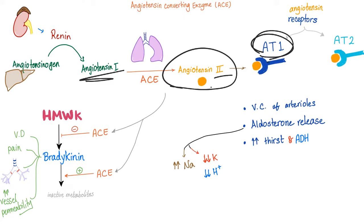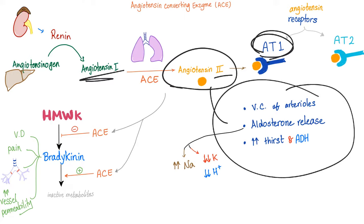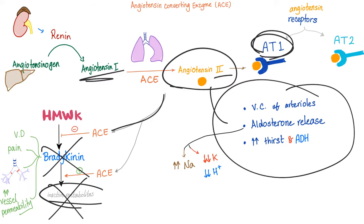And angiotensin 2 does all of this crazy stuff. Also, ACE degrades bradykinin. Even if it's formed, it's going to degrade it into an inactive, useless metabolite. Okay, now, ACE inhibitors inhibit this enzyme. They increase bradykinin, causing dry cough and angioedema. Not with the angiotensin 2 receptor blockers, which is today's video, the famous ARBs.